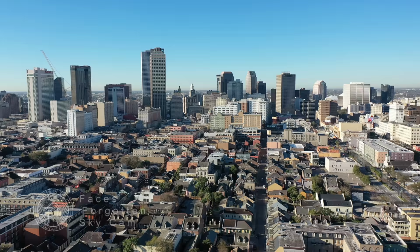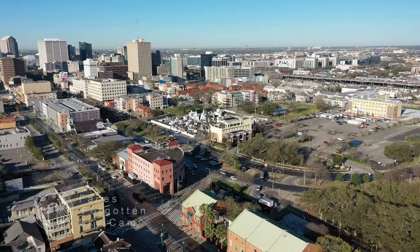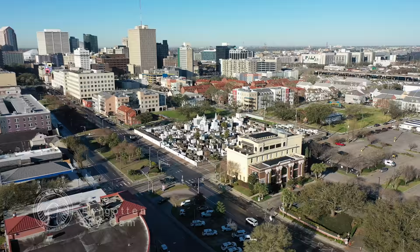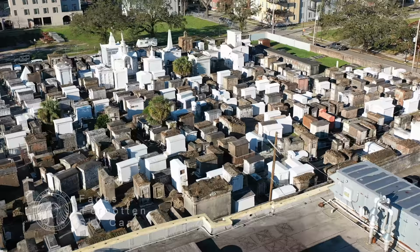Here, against the backdrop of this modern city, we look below, just beyond the edge of the ever-pulsing French Quarter. There sits a small quiet zone, striking to the eye, captivating to the imagination, and stirring to the soul. This is St. Louis Cemetery No. 1, which embodies volumes of rich local history, yet exudes undefinable mystique.